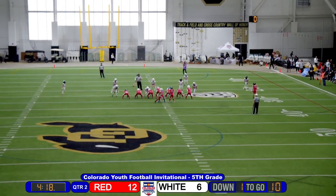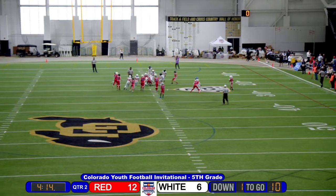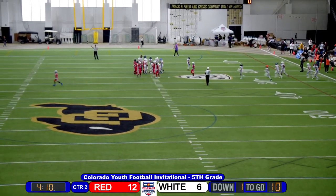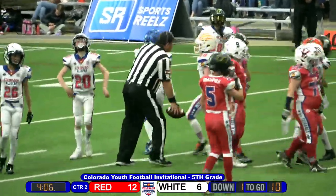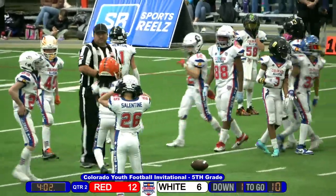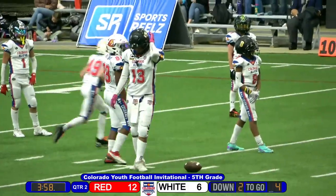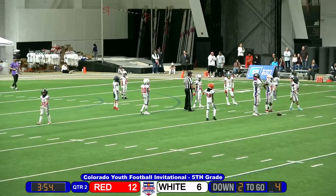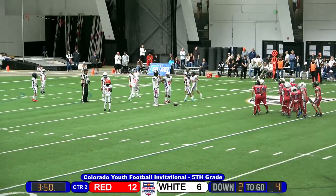First and 10 after the pickup by Cassidy Tenner. A little pitch again. This time it's Lopez, and Carter Lopez gets up to the 21. Those misdirection little shovel pitches are working out for the red team right now, and they're going to a variety of players. Whether it's Tenner or Carter Lopez or Briscoe or Jace Armstrong, everyone is getting in on the fun.